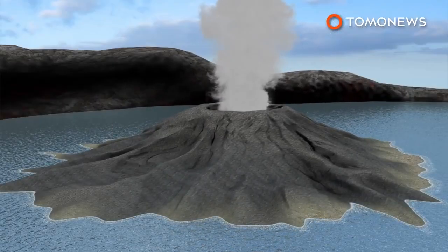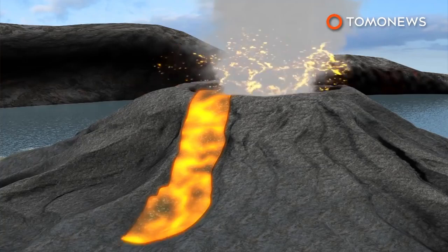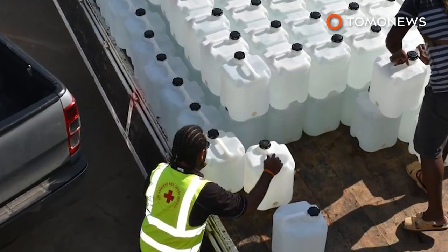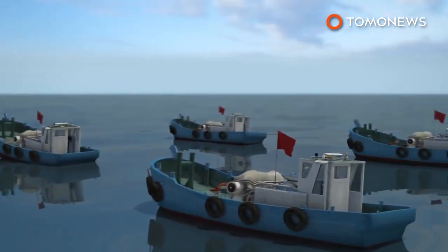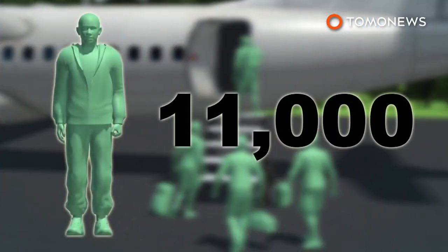The volcano began releasing ash and toxic gas in September and is now spewing rocks and lava amid repeated explosions. Many of the island's water sources are polluted by the eruption, leaving thousands without access to safe drinking water. Islanders are being ferried off the island by an assortment of ships and boats. Others have flown out to safety as the Vanuatu government wants all 11,000 residents evacuated by October 6th.